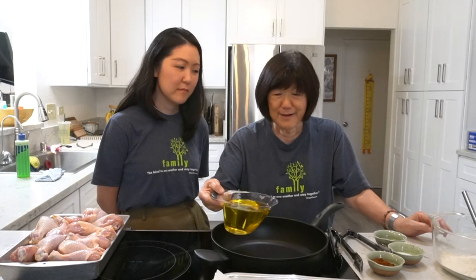Did Grandma deep fry it when she would make it? She didn't deep fry, but there was oil in there. A lot of thick oil. Yeah, okay.